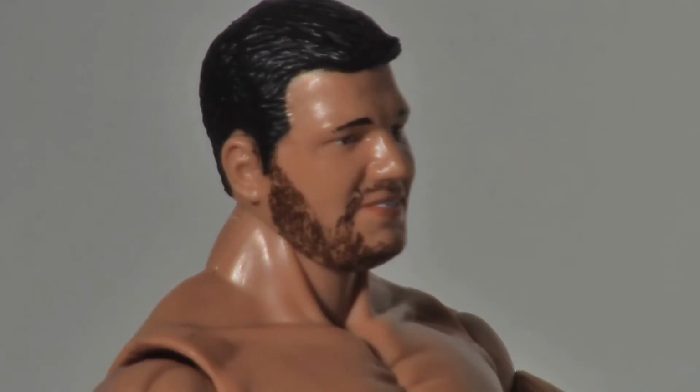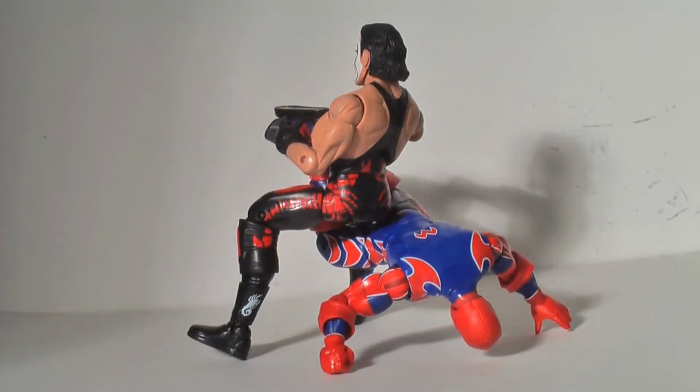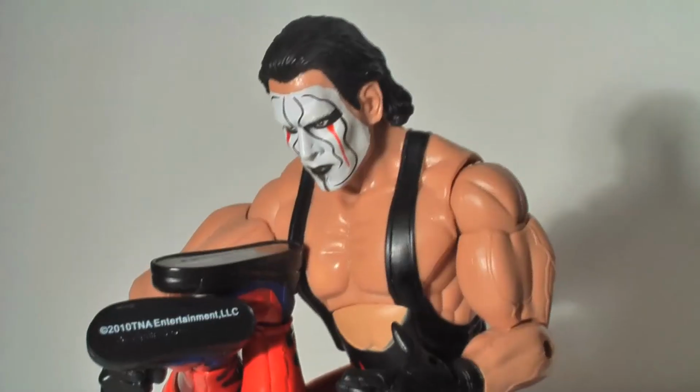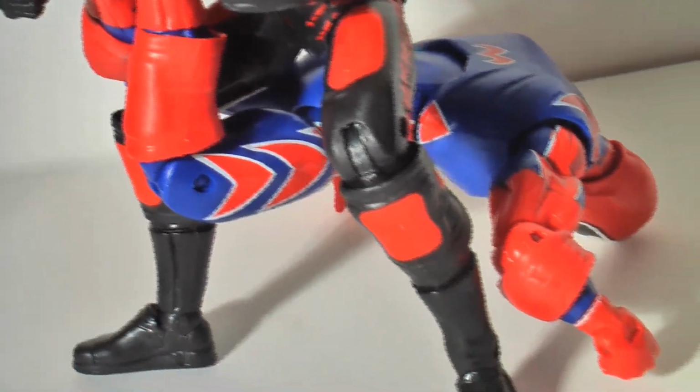The UFC figures are having the same problem, although now we seem to be getting a championship belt every now and then with the figures. But with pro wrestling figures, you'd think they could squeeze in a chair or something as small as a microphone even, since the accessories are really important to the characters quite often. Alright, now let's compare these figures to some other toys from other lines.